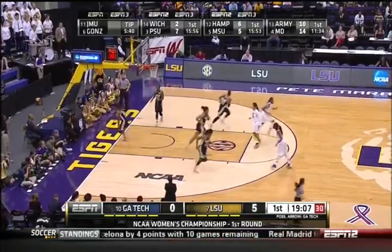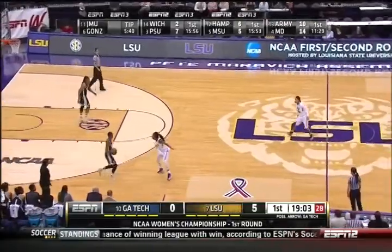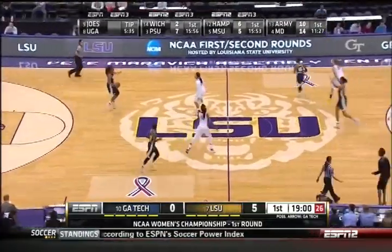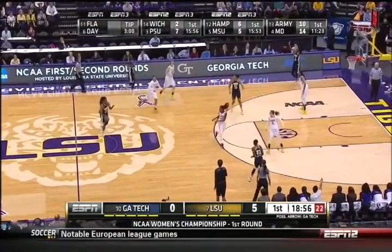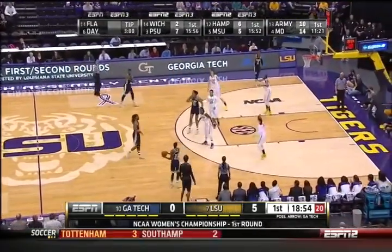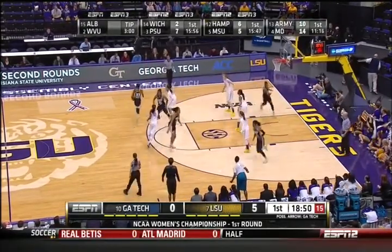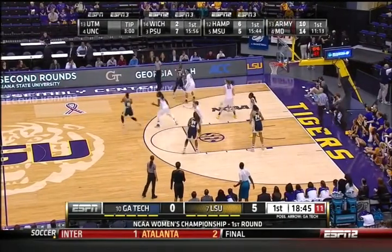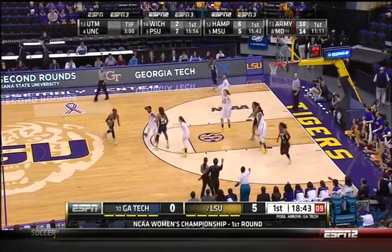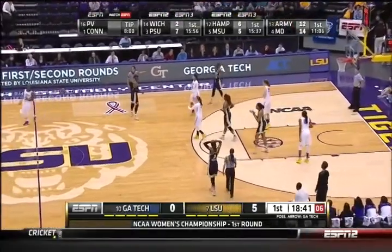Great attacking offense for LSU. And that's what they have to do, because Georgia Tech will press for 40 minutes in the full court, the three-quarter court. They must be able to score out of it if you're LSU. Again, you see this matchup zone by LSU. It's very hard to get any kind of dribble penetration through this zone.